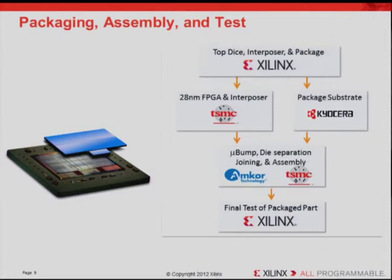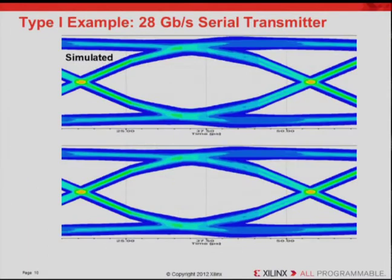And we have made the wafer sort vectors such that they're portable to final test. And obviously, at final test, we also have to test connectivity between every pair of dies. So now let's take a look at the Type 1 interconnects. The most challenging Type 1 interconnects are the 28 gig serial signals.